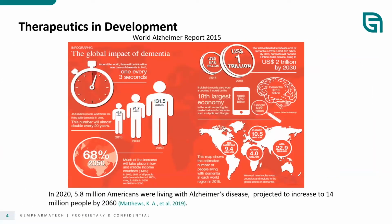In 2015, there were over 46 million people with Alzheimer's disease worldwide, more than the population of Spain, as an example. The number of human patients is estimated to increase by nearly threefold by the year 2050. The total estimated worldwide cost of dementia in 2015 was over $800 billion, becoming a trillion-dollar disease by 2018 and anticipated to rise to over $2 trillion by the year 2030. If dementia care were a country, it would be the world's 18th largest economy, more than the market values of many very large successful companies such as Apple and Google and others.